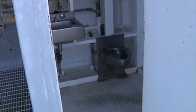There's also a bathroom, complete with stainless steel fixtures instead of brittle porcelain. When we do give some tours up there, or groups come up there, I always point out that that's the last toilet on Earth.